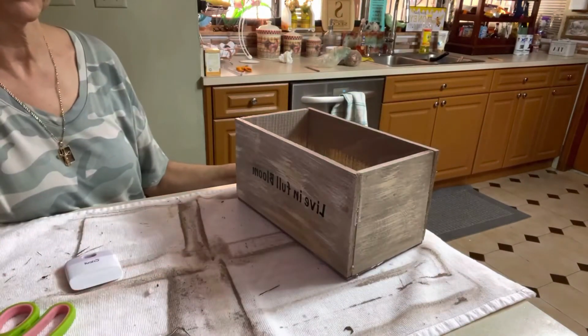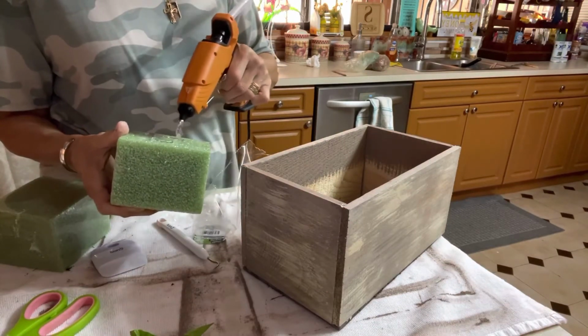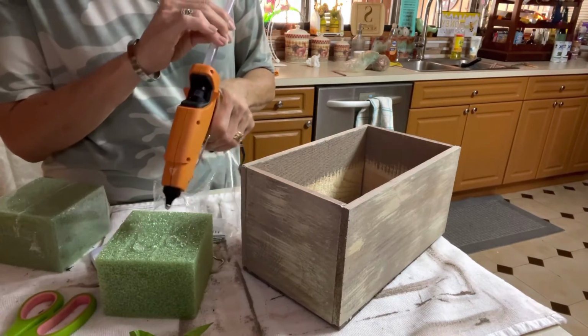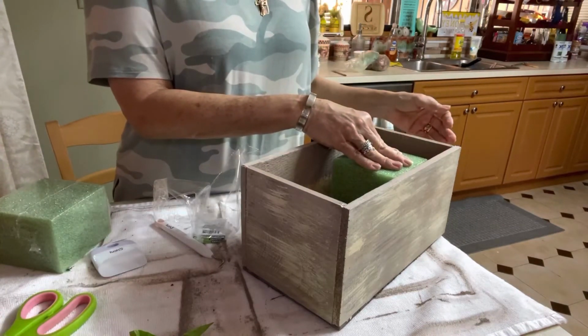It's time to work with the floral foam now. I am going to open them up and add plenty of hot glue to the bottom of one of the sides and hold it down in place in the bottom of the planter box until it's completely dry, and I'm going to do that with both pieces.